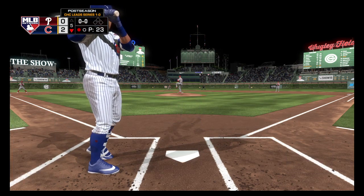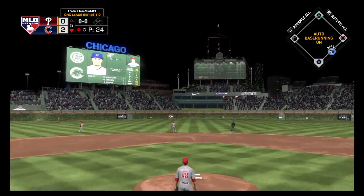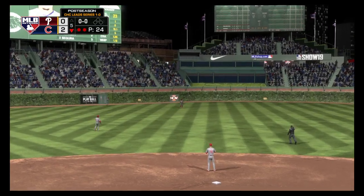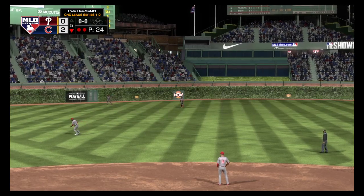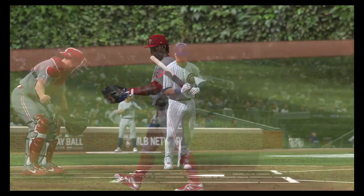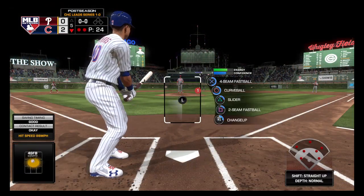Standing in now, Javier Baez. High fly ball out to straightaway center. Herrera is underneath this one, and there's the second out of the inning. Now batting, catcher Willson Contreras. So now with 2 out and the bases empty, it's Willson Contreras.